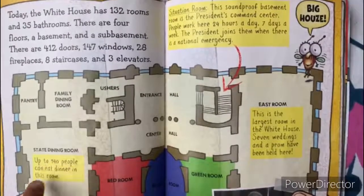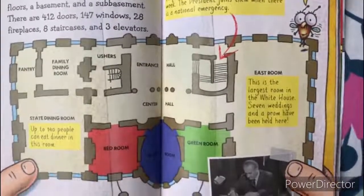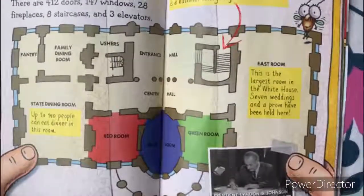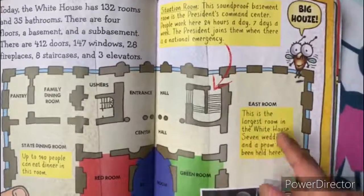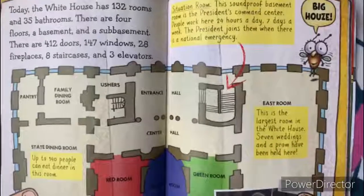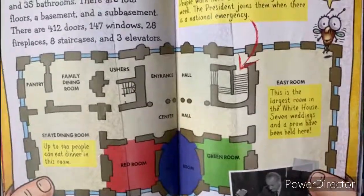State dining room. Up to 140 people can eat dinner in this room. Wow. East Room. This is the largest room in the White House. 7 weddings and a prom have been held there.